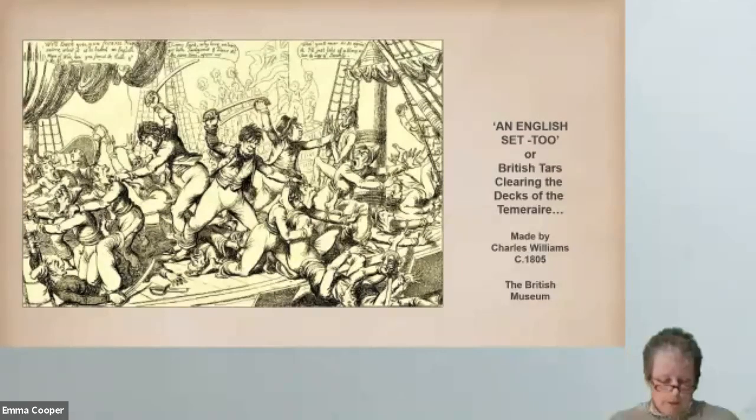Which leaves us with 711 men. Now, 711 men were on board the Temeraire at the Battle of Trafalgar. We are left with 711 very different stories.